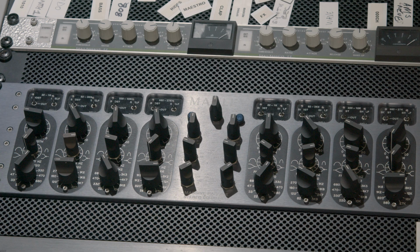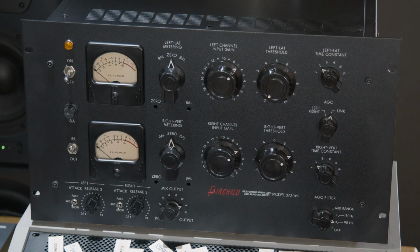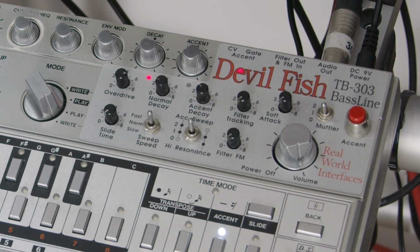In terms of outboard, we've got a lot of tube, valve, tone shaping units that we rely on, things like Chiswick Reaches, Fairchilds, amazing, very special bits of kit that give you that instant factor on the record that you need. We've got some quite rare synths in here, Waldorf Waves, classics like the 303 Devilfish, which is constantly being pulled off the shelf and repaired due to the amount that they use. But it's just trying to find the extra special bits, as well as the classics.